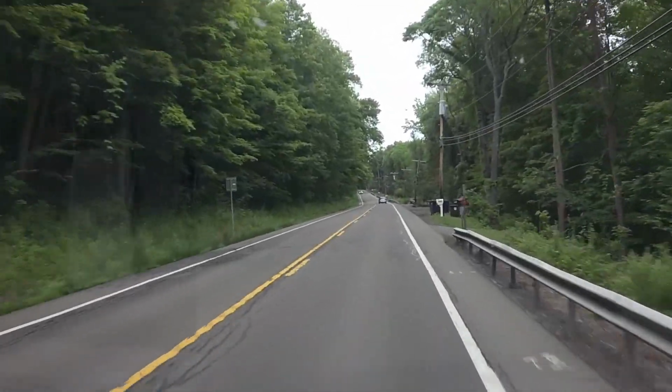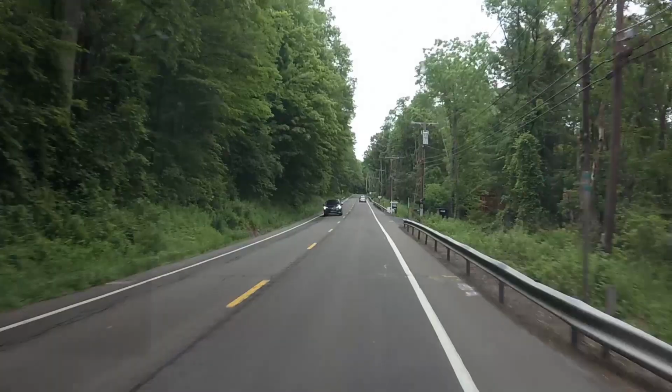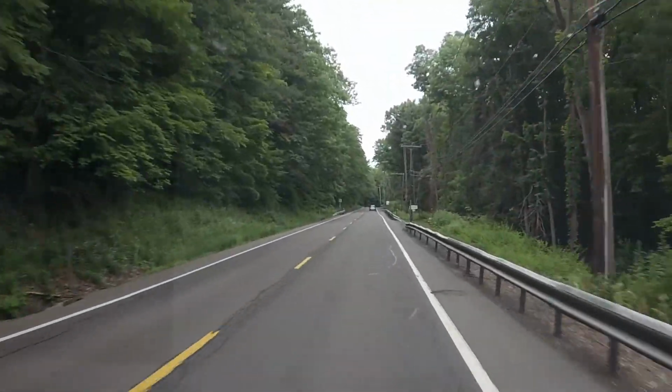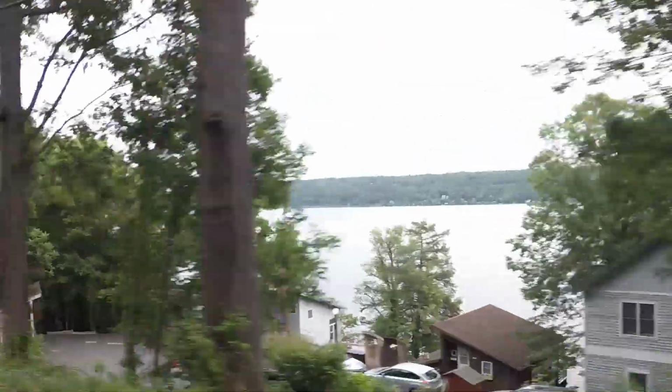This has always been one of my favorite drives since I was a little girl. This road goes along the Finger Lakes, specifically the Cayuga Lake, and I've always loved how it's just kind of shady and you can kind of feel the lake coolness in the air, and you get to see little glimpses of the lakes through the trees as you drive along.